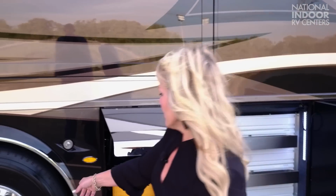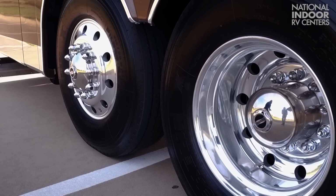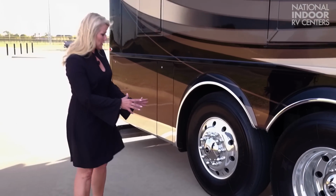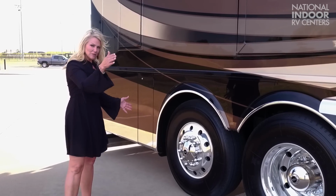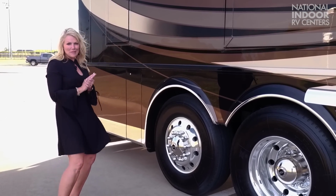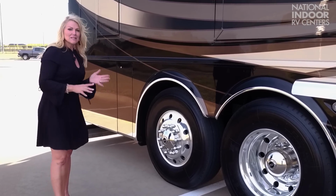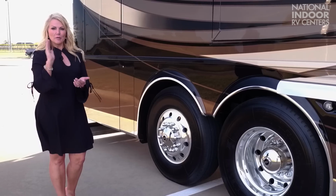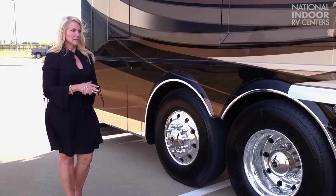We have our marker and docking lights, and here I want you to notice the passive steer tag axle. If you look at this wheel, it looks exactly like your steer wheel. I like to think of them like belly buttons, innies and outies. You've got two outies. That's your passive steer. It's going to follow your steer axle when you're under 20 miles per hour. It's going to turn in tandem with that, and give you a tighter turning radius.